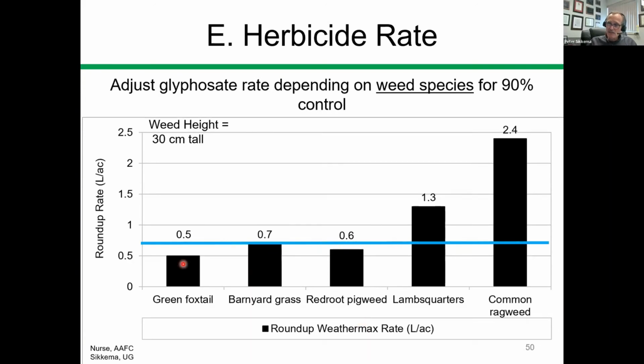I did this research with a colleague of mine, Dr. Rob Nurse at the Agriculture Canada Research Station in Harrow. The blue line is the registered rate of Roundup WeatherMAX in Ontario. What we are trying to find out is how much Roundup do you need to kill green foxtail, barnyard grass, pigweed, lamb's quarters, and common ragweed. And in our research, green foxtail is the most sensitive to glyphosate.